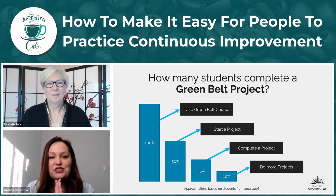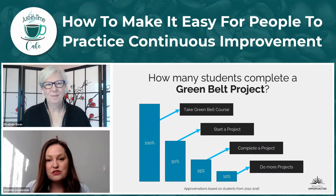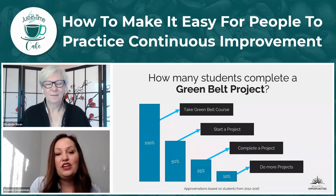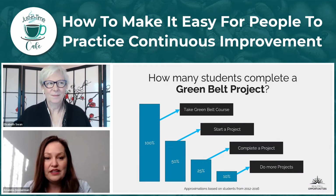And I'm here to talk to you today all about how we can make it really easy for people to master continuous improvement. So whether you're new to the industry or a seasoned mentor, I hope you think differently about some of the systemic barriers and those natural barriers that we have in adopting something new, so that we can start to apply those tools with more confidence.